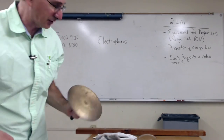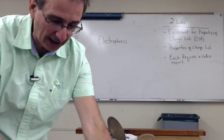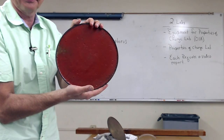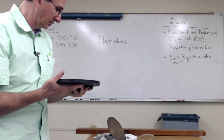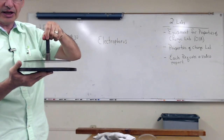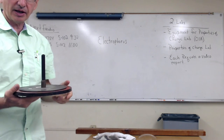Typically, an electrophorus looks like this. You have a big piece of wax like this, okay, which you can charge up, and a metal plate that you put on top. And this thing charges by induction.